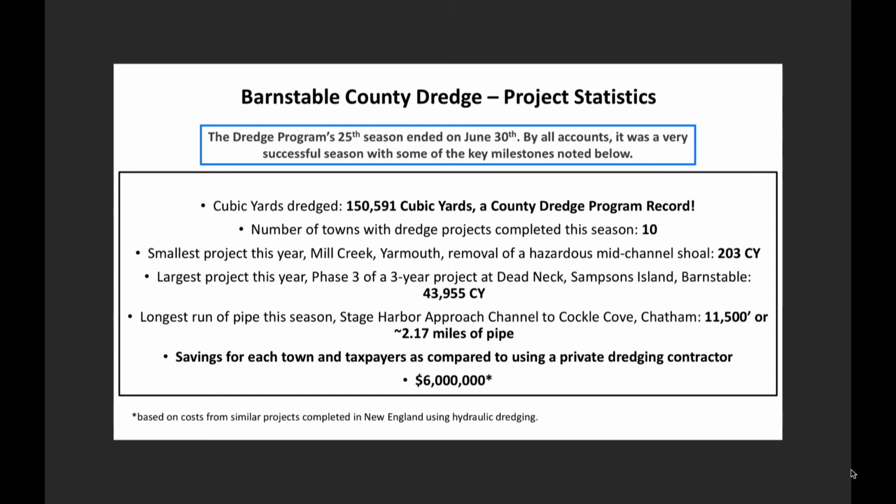Now, the interesting part of this is, again, back to why we do what we do, and I think why it's so important for everybody. We're all taxpayers, and we charge a very, very low fee to the towns. The amount of savings that we passed along, if it was done by the private sector, was about $6 million on all the projects that we did last year. We're about 80%, 85% lower than the private sector if they did hydraulic dredging. So it's a heck of a deal for every town.